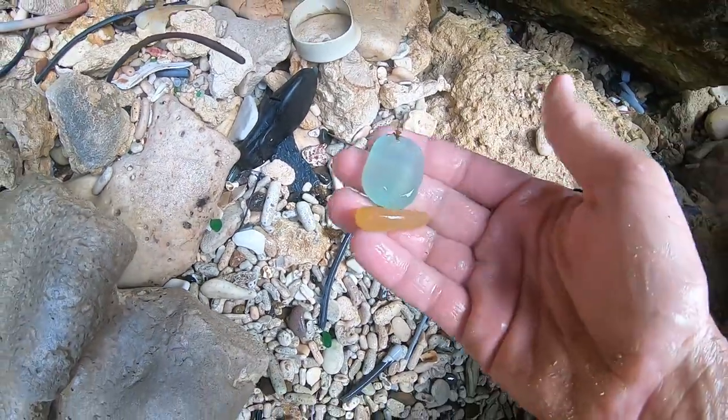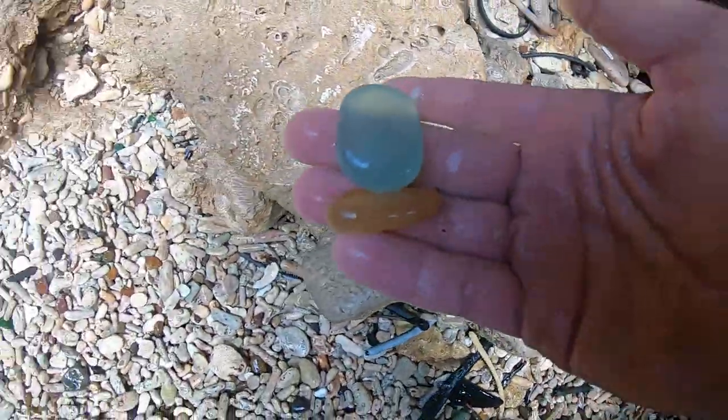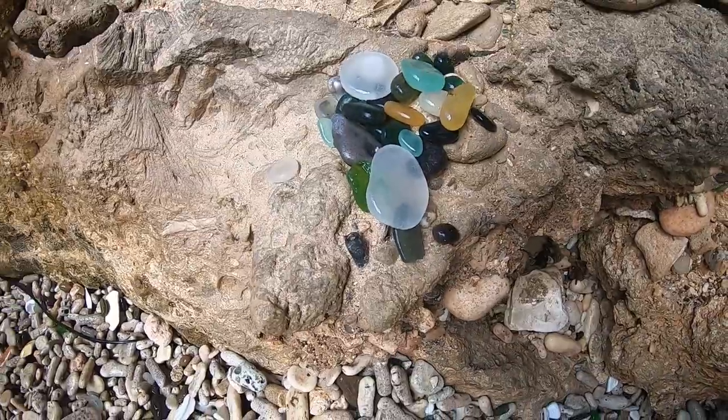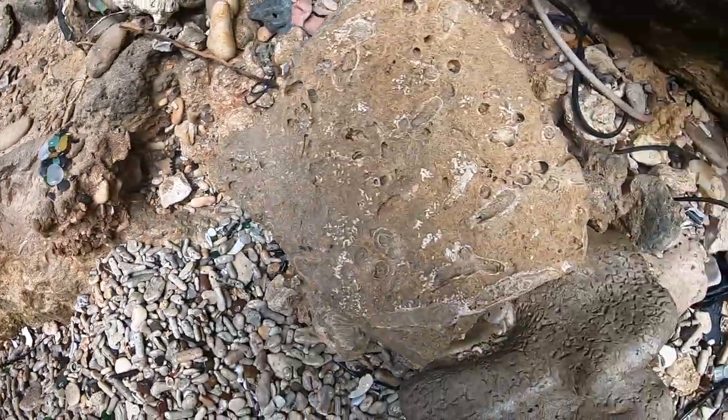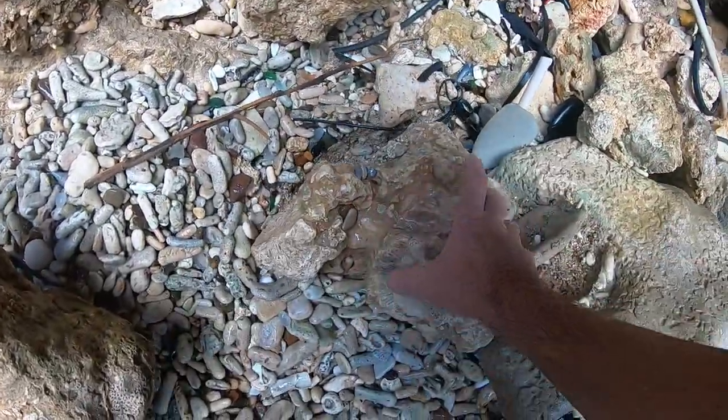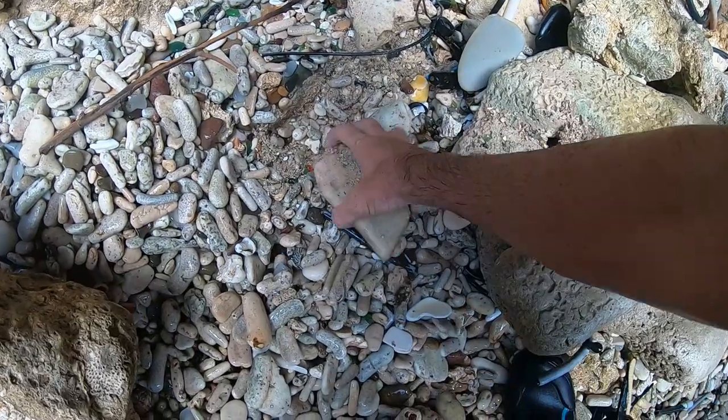Tell you what, look at that, another yellow. And look at that, woo, really nice sea foam with a tiny piece of seaweed on it. Dang, two big yellows. That's a treat. Let's do a little rock flip in here. And then we're gonna go check out some other caves. They're actually a little bit more dangerous than this one.